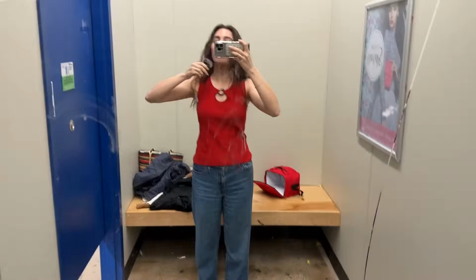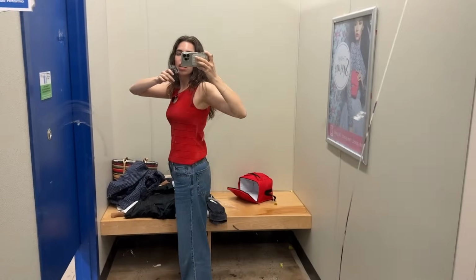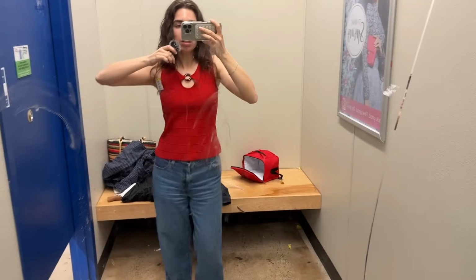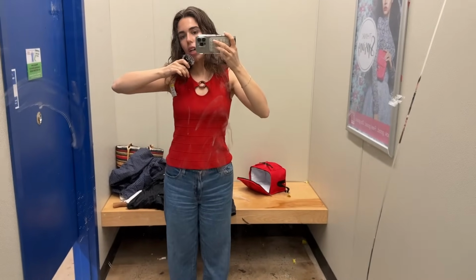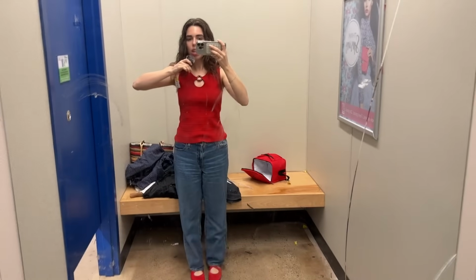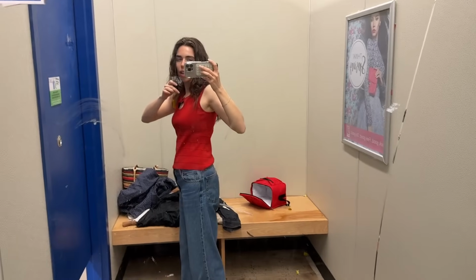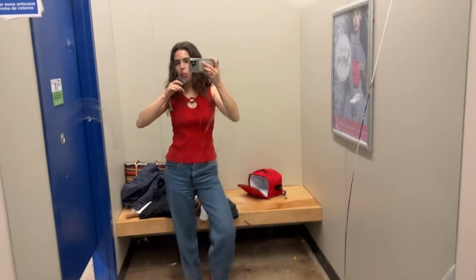So trying everything on now and starting with the tops. This is the little red knit one that really reminded me of Sezane. It's a little bit looser than what I'd want and longer. I think it could even work this loose if it was just an inch or two shorter. So I'm like, would I cut or finagle this top to be a little bit shorter?